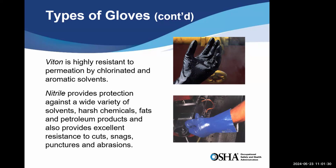So the last thing you would ever want is personal protective equipment. But if it comes down to it, if you still need that, make the right selection so that you're getting the most effective protection. Let's go to the next slide.